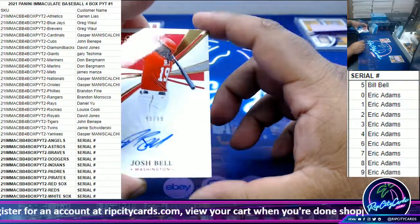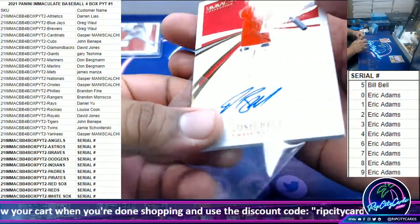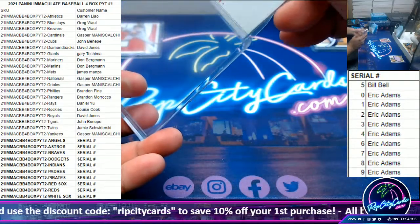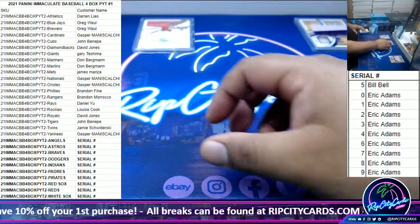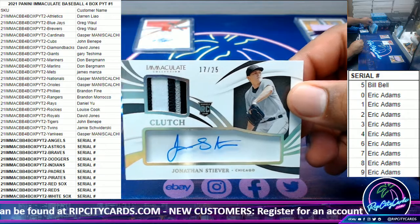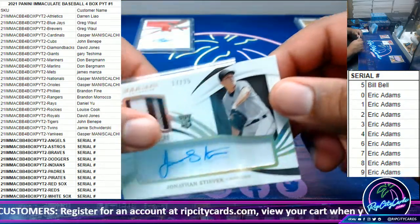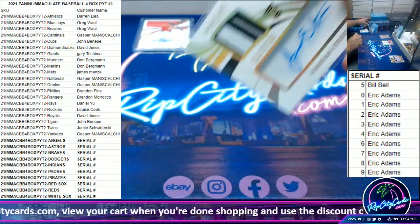Moving on, Josh Bell, 99 Nationals. Autograph. /25, Jonathan Stever, White Sox RPA. Number 17/25. So that goes to Eric.